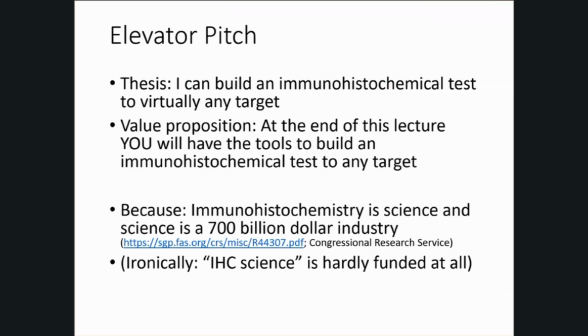So here's the elevator pitch for the talk. I can build an immunohistochemical test to virtually any target. And the value proposition is that at the end of this lecture, you'll have the tools to build an immunohistochemical test to any target. One of the most frequently asked questions when I bring a new marker to the meeting is, are these reagents commercially available? And I'll only build a test from reagents that are commercially available. And there are dozens, if not hundreds, of primary antibodies to virtually any protein, because immunohistochemistry is fundamental to science, and science is so well funded that there's an ecosystem where there are gobs and gobs of reagents available.